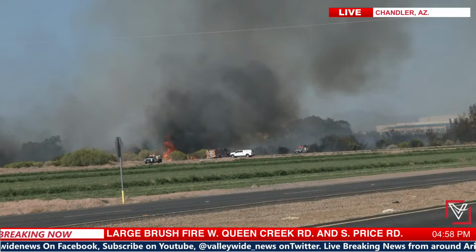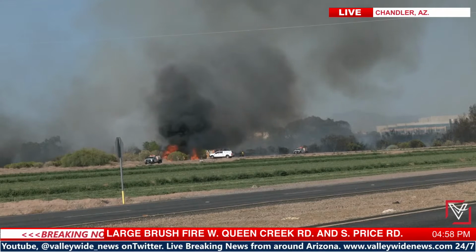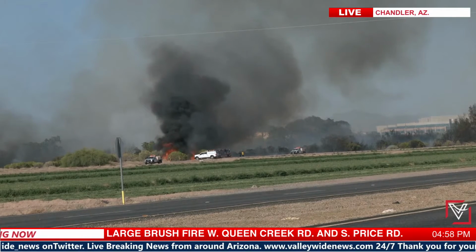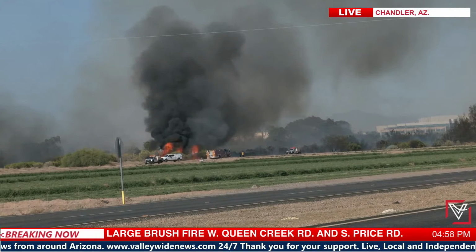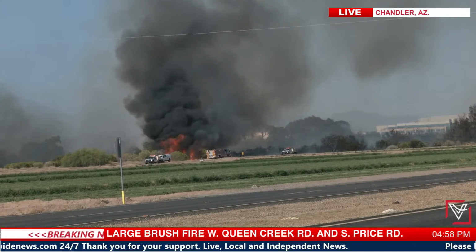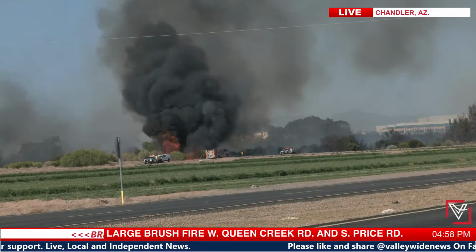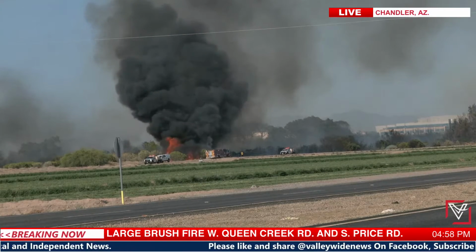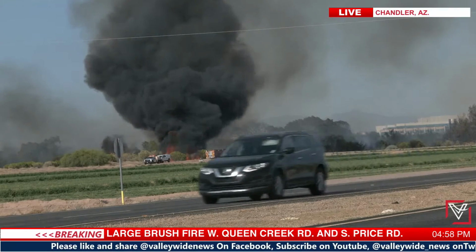Amazing pictures. Obviously, those of the citizens driving around are unaware of exactly what's going on. Probably a little startling to see the large flame shooting in the air, but as we understand it, they're doing the back burn to burn off the surrounding dry brush in the area, and so we're going to stay here for a little bit, keep an eye on it, and continue to bring you live pictures.